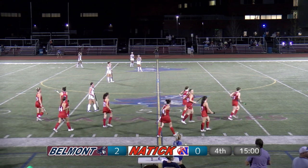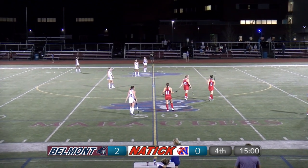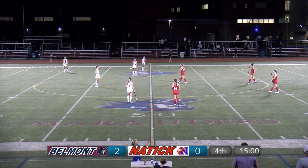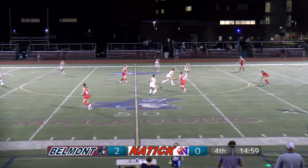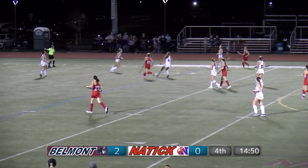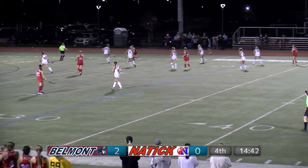All right, here we go for the start of the fourth. Belmont's up 2-0. Both teams look pretty amped up here on the sidelines. Natick's going to get the ball to start the fourth quarter. Looks like Coach Smith has all, well, not all of her starters in. Looks like Natalie is in at left mid, giving Nina a little breather. Nina worked hard at the end of that quarter. She did well over there on that far side.